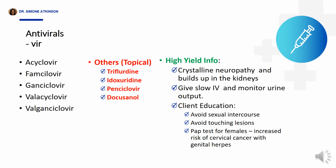So antivirals, almost all of them end in vir, V-I-R, for viral. And there are a lot of them that don't end in vir, but the vir ones are the high yield ones that are most often tested. So those are the ones you should definitely be able to recognize. They're usually taken for one of two reasons, whether it's herpes or shingles.